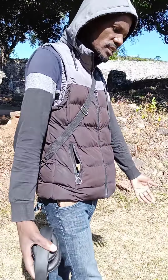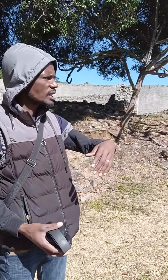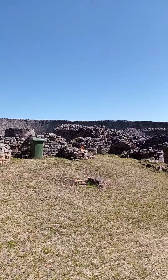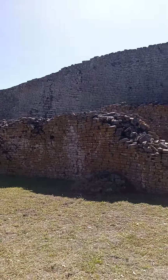So that's where we got our name Zimbabwe, Zi, which is a prefix for something big, and Imba, in Shona, is the house in English, but here it represented the stones. So you can actually see them. These are the big stones which they have used to build the house, and that's where we got our name Zimbabwe.